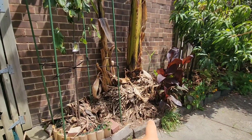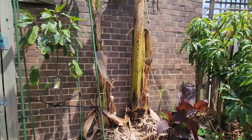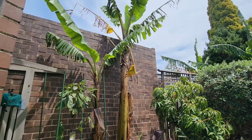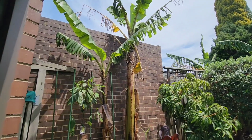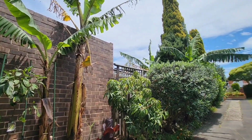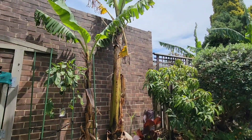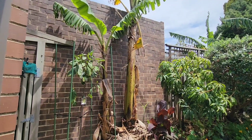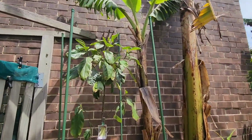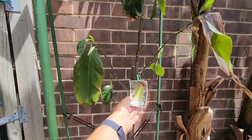I was going to pull out the clump here, but these will help on those 40-degree days we get in the middle of summer, which is January and February. That's the hottest. We actually get temperatures up to 46 Celsius, believe it or not, in this crazy climate. But thankfully, those hot days only last for maybe 2 or 3 days. And then that's all over. So, yeah, that's the jackfruit seedling.